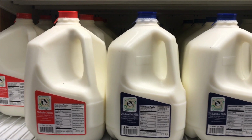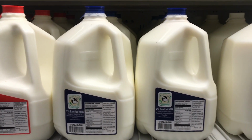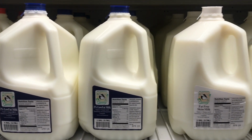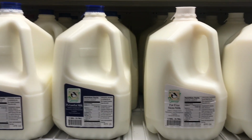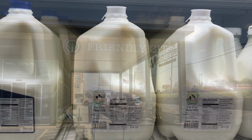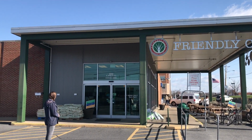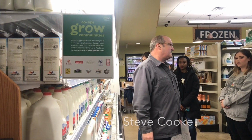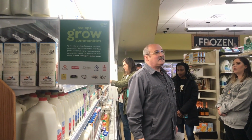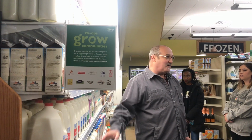There are many differences between milk you buy from a local dairy farm, such as Mount Crawford, and the milk that you buy from stores like Walmart. The way the milk is processed plays a big part of this. Many local businesses choose to buy their milk from local farmers because it is fresher and supports other local businesses. An example of this is the Friendly City Food Co-op located in Harrisonburg, Virginia. Steve Cook, one of the owners of Friendly City Food Co-op, told us that their store chooses to purchase and sell milk from Mount Crawford to connect local community members to locally produced products and because of the milk's freshness.